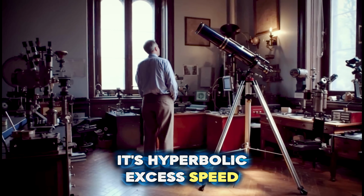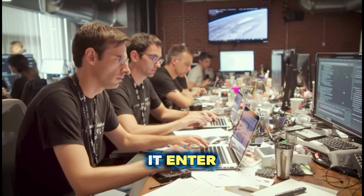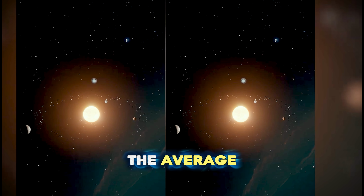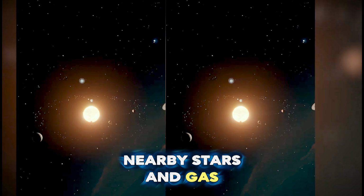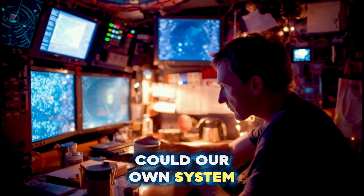Hyperbolic excess speed, the V infinity? Second, from what direction does it enter, the radiant? And how does that compare to the local standard of rest, the average motion of nearby stars and gas? Those two pieces turn a noisy trail into a passport check. Now the hard part, could our own system fake it?